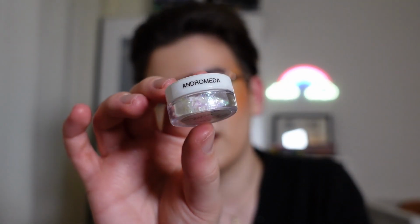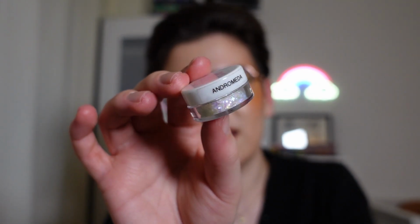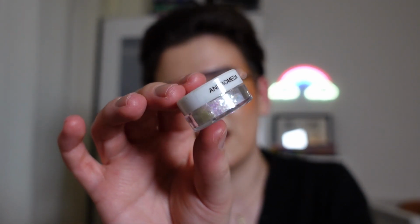Now the pigment that I chose is from the Pastel Roses, and this is their iridescent flaky loose pigment in the shade Andromeda. Now this is an iridescent flaky, and it basically shifts from like green to pink to what else? There's a bit of blue in there. I absolutely love layering this on my inner corner. It just makes things pop even more, and I love the texture that it gives.